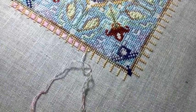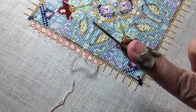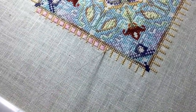This is much slower than what you've seen me do before. I'm going to be using my trolley needle to help them lay much nicer.